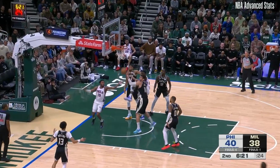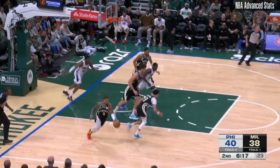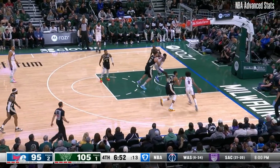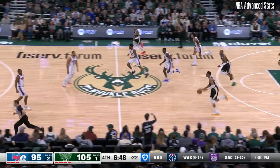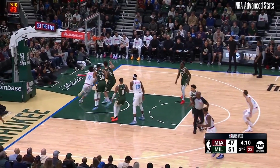Maxey, tough shot from the corner. Around and out. Edwards, though, lurking underneath, floats it short. Maxey with the ball in his hands. He's got 9 here in the corner. Oubre, good challenge by Brook. And Jaquez secures it.